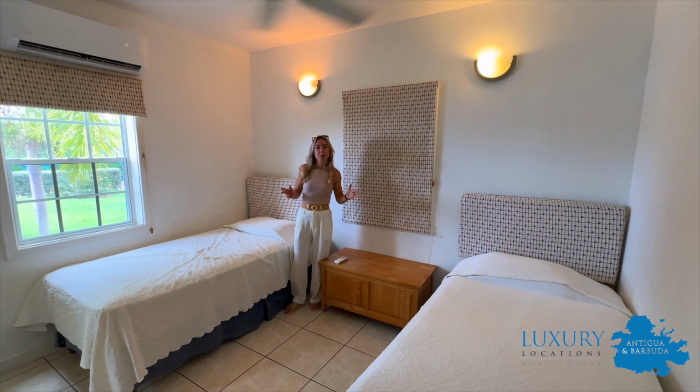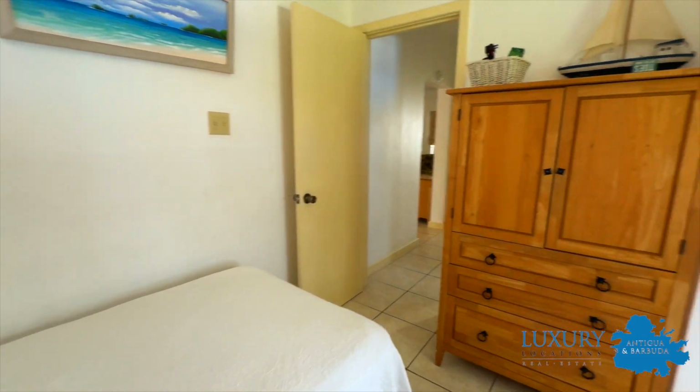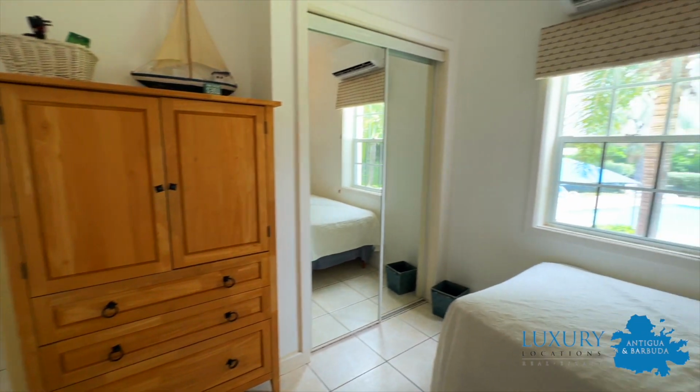Here you have your second bedroom. There's 2 single beds in here, a lovely view out into the outdoor area, a wardrobe, your fan and your AC. With the window here you can see out onto the shared pool.